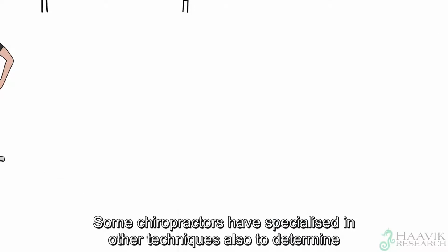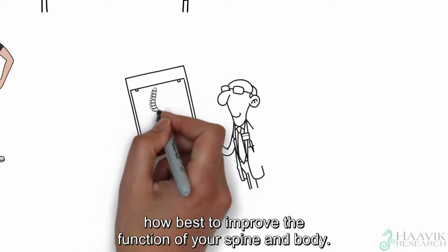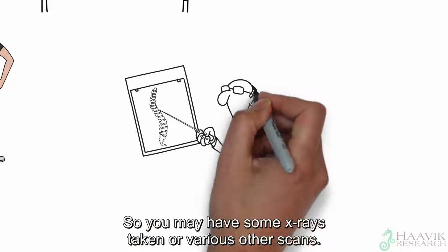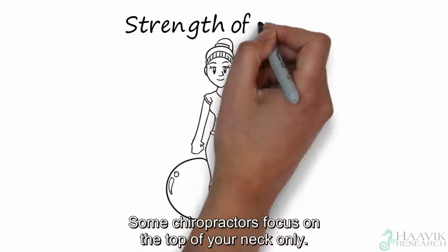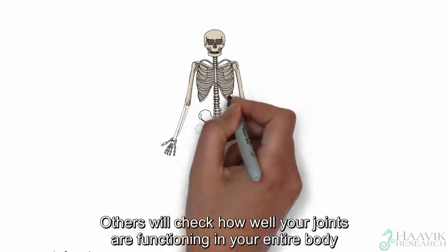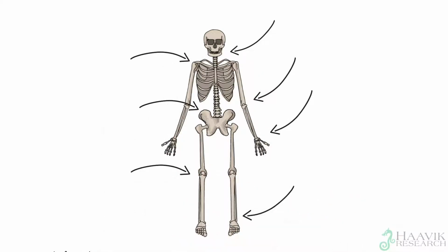Some chiropractors have specialized in other techniques also to determine how best to improve the function of your spine and body. So you may have some x-rays taken or various other scans. They may also test the strength of some of your muscles. Some chiropractors focus on the top of your neck only. Others will check how well your joints are functioning in your entire body, including your jaw, elbows, wrists, shoulders, hips, knees, ankles, and skull bones.